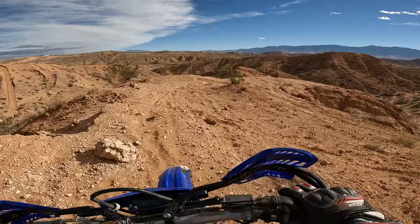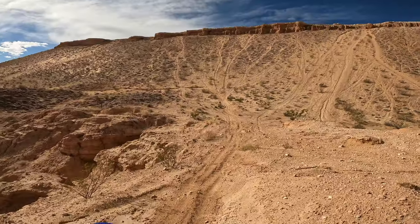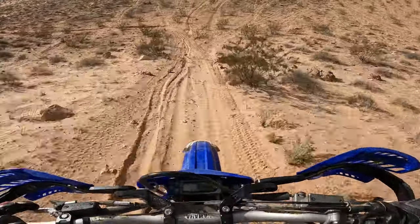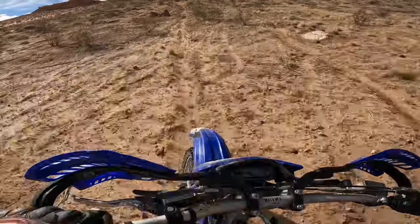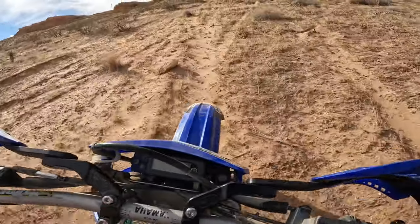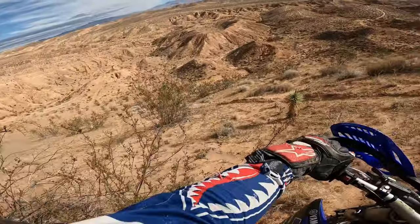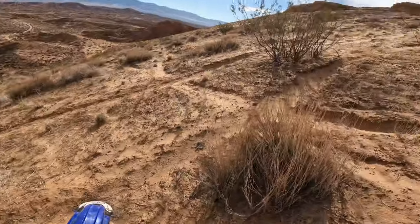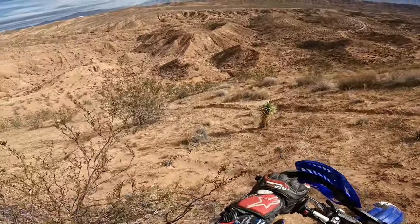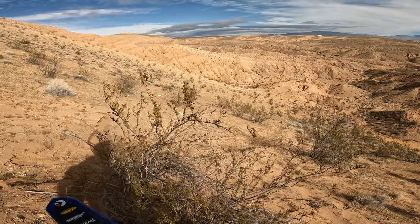I'm going to try a little bit different angle. It's not as steep, and I'll get further, but still, you'll see how soft it is. I'll reach down and grab the dirt. This is just really sandy, soft stuff. Yeah, it's almost like powdery sand. It's not like real sand, like sand dune sand. Just this fine powder.